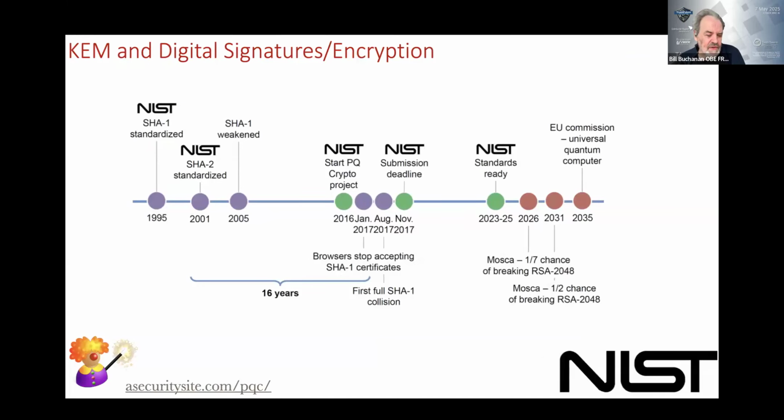So NIST has a long track record of standardizing things. They standardized SHA-1, SHA-256, well, SHA-2. They've standardized lightweight cryptography and other areas. And they started off their post-quantum standardization in 2016. They allowed researchers to be able to submit their methods, and after a long period of evaluation and scoring a number of rounds, they ended up with a set of standards, which I'll outline in a little minute.